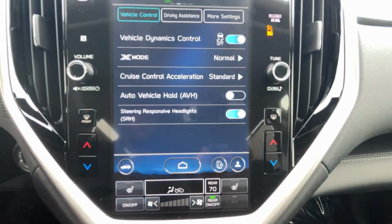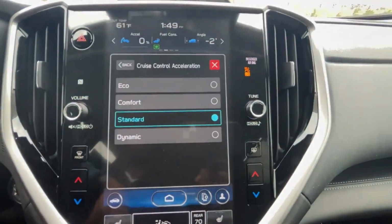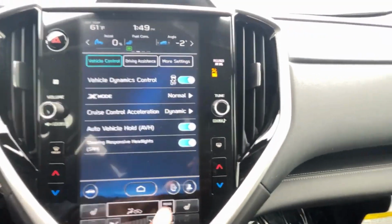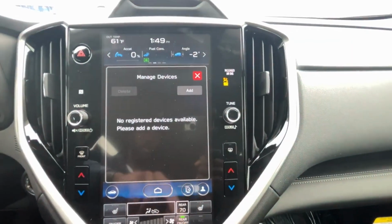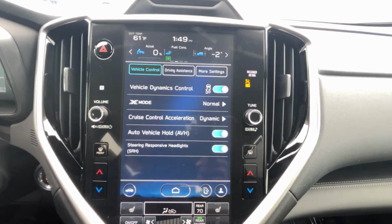And then we have the steering responsive headlights. We can toggle those on. I'm gonna put the brake hold on. Then I'm gonna put the cruise control acceleration to dynamic. That's how I like mine. And then, like the shortcuts, you can keep all your devices here, which is very important because a lot of people can't find that.